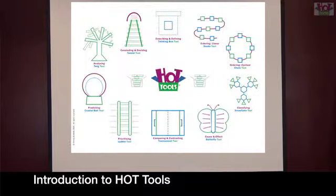When we were devising HOT Tools, we very clearly wanted to develop a range of skills that would start off with lower order, very valuable, yet lower order thinking of describing, defining, sequencing, classifying, but took students into those key types of thinking, analysing and evaluating, predicting and prioritising, the key types of thinking that are essential for exam success.